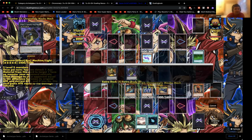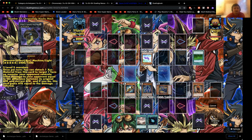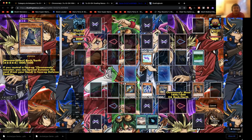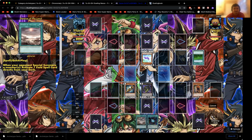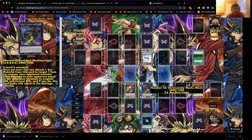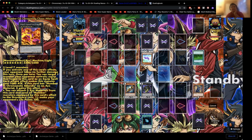All right, so what we're gonna do, we're going to overlay our level 5 Chronomaly Tulip Guardian with the level 5 Chronomaly Moai in order to Xyz summon Number 33, Chronomaly Machu Mech. We're going to set our card face down. And then we're going to activate Machu Mech's effect in order to use an overlay unit and target Unifrog. It's like 1,200 points of damage. And end our turn. Opponent's going to draw.